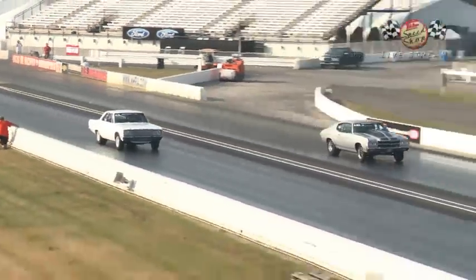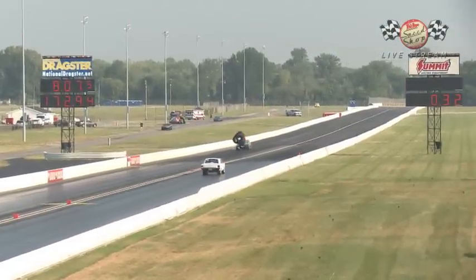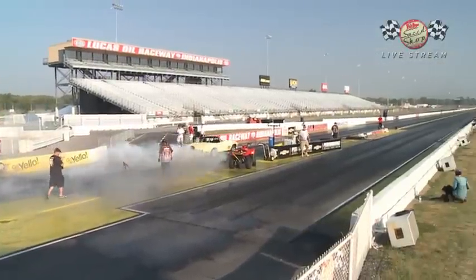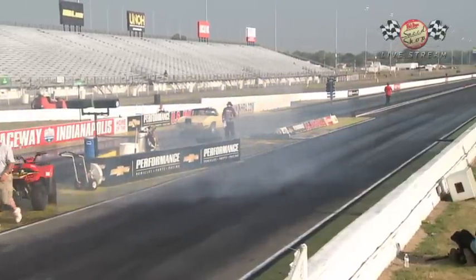Picture perfect launch. Carries the front end, dances the tires, and he is gone. 138 in the eighth mile. Brian Goldstone goes 8.07 with a 5 at 172 miles an hour as Mike Crow goes 10.23 with a 0 at 133. So Goldstone picks up a little offer yesterday, looking real good.